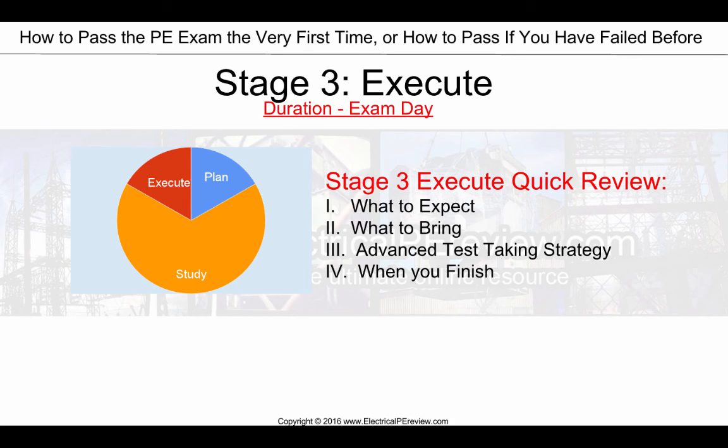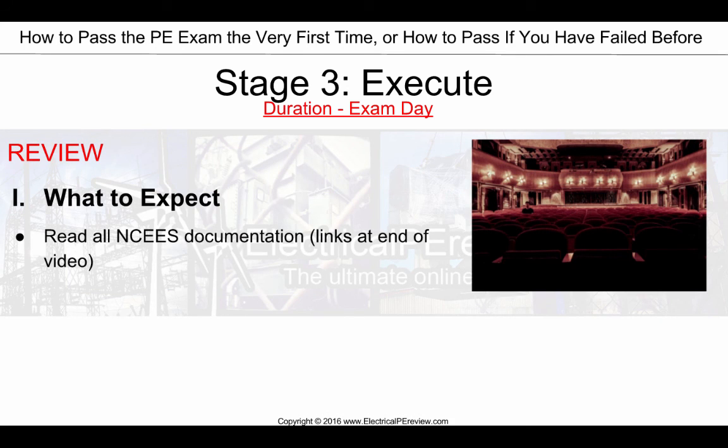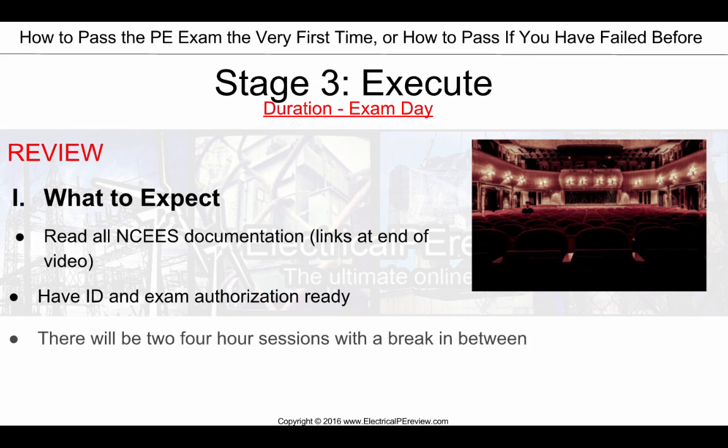All right, we're close to the end here. We're going to do a quick Stage 3 Execute, a quick review. We talked about what to expect, what to bring, our advanced test taking strategy, what to do when we finish. So what to expect: we want to read all the NCEES documentation, and I'm going to include the links at the end of the video, so don't fret. Have your ID and exam authorization ready to go. Keep it in a safe place.